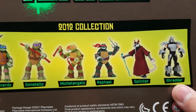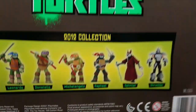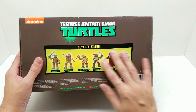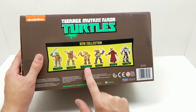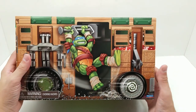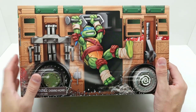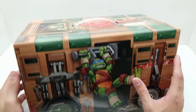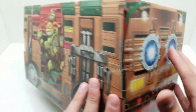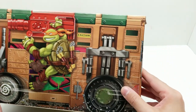And has Shredder here too, and this is a reissue of the very first wave, basically, of the Teenage Mutant Ninja Turtles with Leonardo, Donatello, Michelangelo, Raphael, Splinter, and Shredder. And now that it's coming up, the 10-year anniversary of the very first episode and season drop on Nickelodeon, this was one of the reasons why they re-released this. And so, let's get it open.